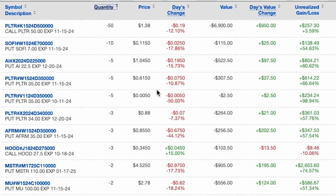Here's a good example of how I played Palantir both ways. On a green day, I sold those covered calls, but on a red day, I went ahead and sold some $35 puts expiring 11/15, and those are in profit as well. I've gotten $614 on this trade alone with another $300 to go. So you can see how over time and time again, this would be very lucrative because you're stacking all of this money, and then if you get the shares, then you're getting to ride the money train up and then eventually have the shares called away.